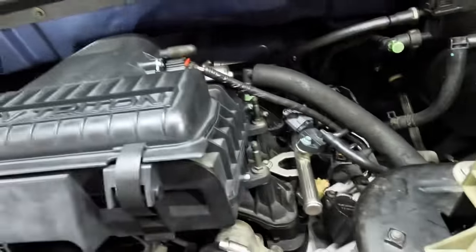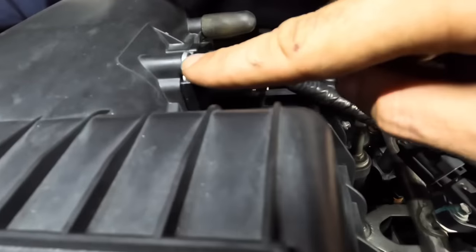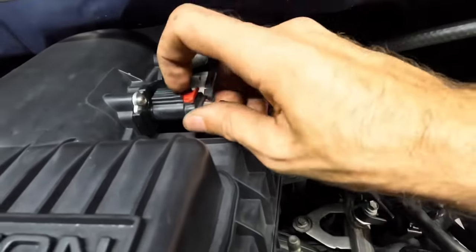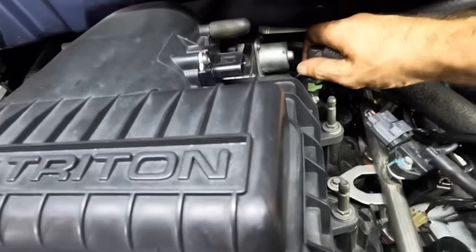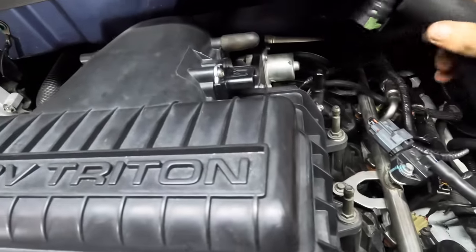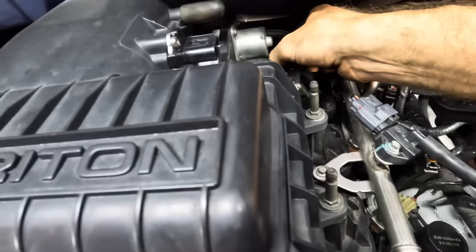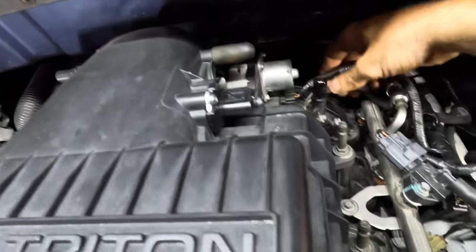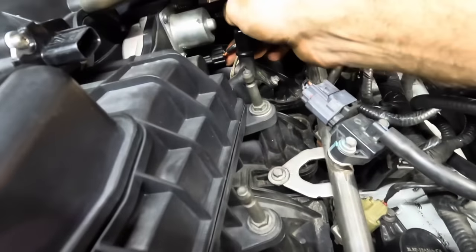So let's start disconnecting a few of these connectors here. Oh, look at that, that's a brand new sensor as well. Yeah, they parts cannoned the crap out of this truck, so much so that it's got a new engine. They've replaced everything and it still doesn't work. So now we need to find out what the problem is. Let's see here, I can't get that connector off. That's a tough one. I have to come back with a tool on that one.